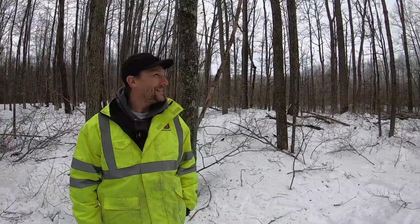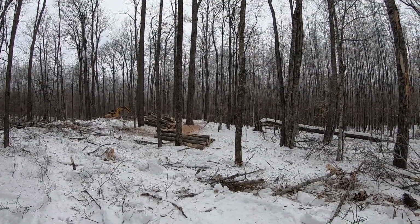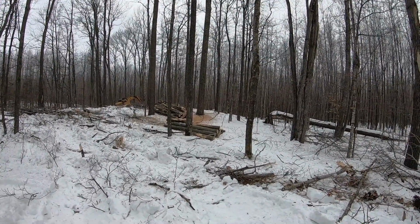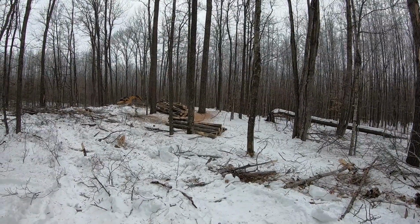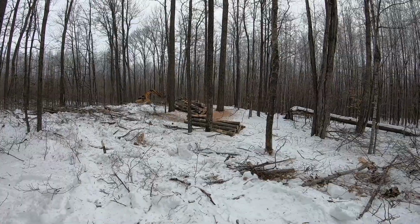Junk. Yeah. And then we're right on the edge of a pocket of aspen right there. So probably how old do you think that popple regen is right there? That's probably, I would guess, 30 years old. That's what I was guessing, 30-year-old popple over there.